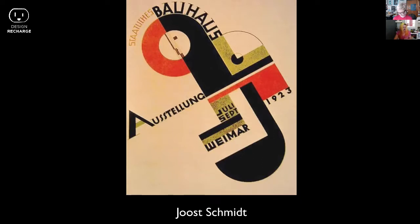Constructivists. Oh, I'm sorry, I forgot I added this piece. This is also from the Bauhaus. Jost Schmidt was another designer from the Bauhaus, and this is probably one of the most iconic posters that comes up, so I wanted to show you guys this. A lot of people associate this particular design, and when people create designs inspired by the Bauhaus, they tend to pick and pull elements from this poster design.